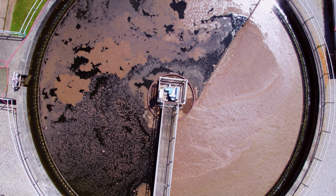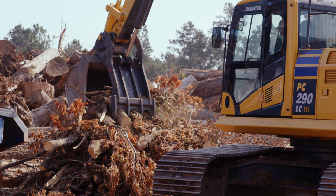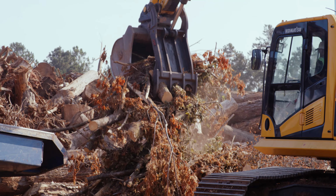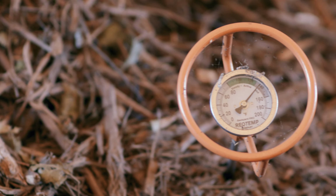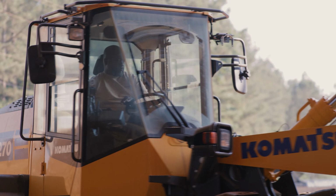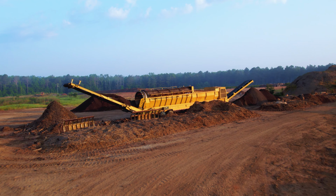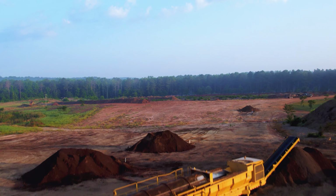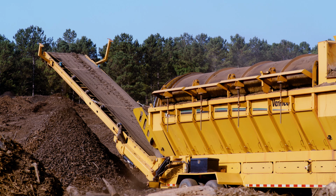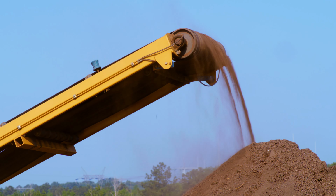We take our biosolids from our sewer plants. We bring that in, haul it in, and we take in also green tree waste. We grind that up and then we compost it. We make sure it gets up above 131 degrees for 3 consecutive days. Kills all your nasty stuff out of it and makes it safe. The result is a healthy and fertile topsoil that can be used in landscaping, farming, and soil remediation. Customers can cut back on using traditional fertilizers by utilizing these soil amendments.